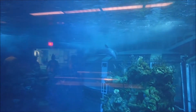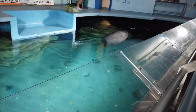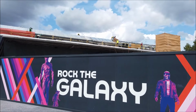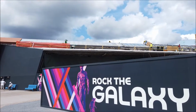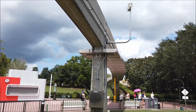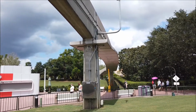Dolphins were going wild in here a moment ago. There they are, buddy, right in front of us. I do like that they have manatees here. You can see they're actively working on the roof over here at Cosmic Rewind. There's actually a lot of guys on the roof. My camera can't zoom in though, unfortunately. I never noticed this about the monorail, but every track column has a number on it. This one being 192, 191 back there.